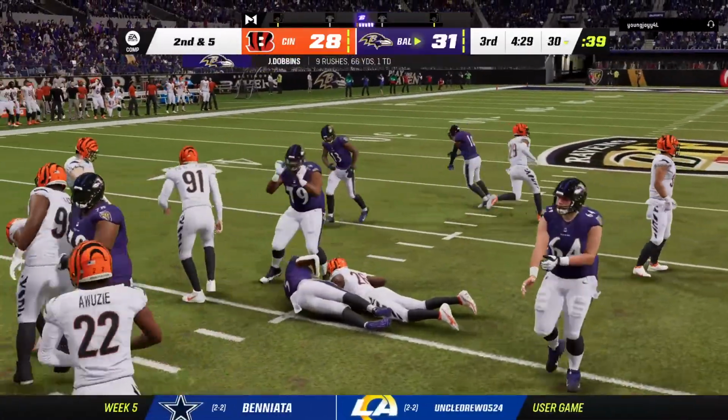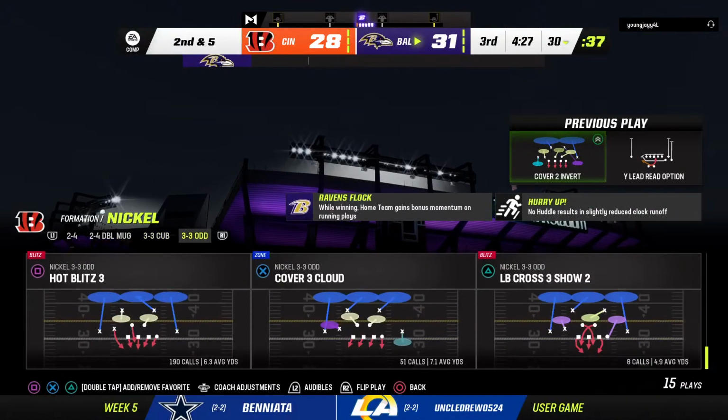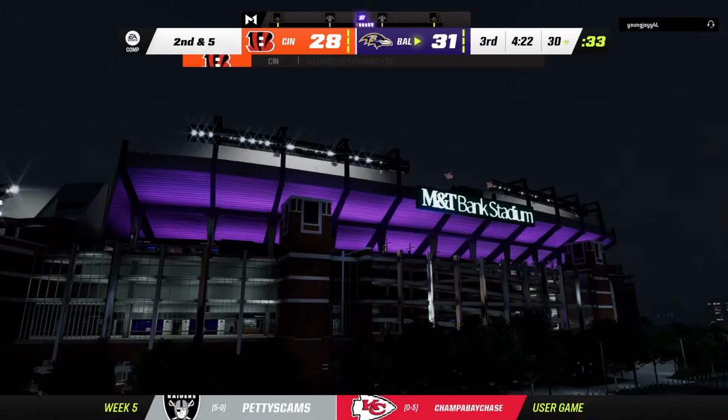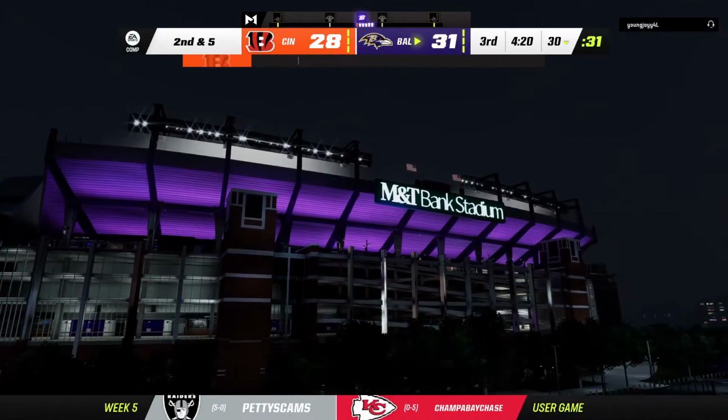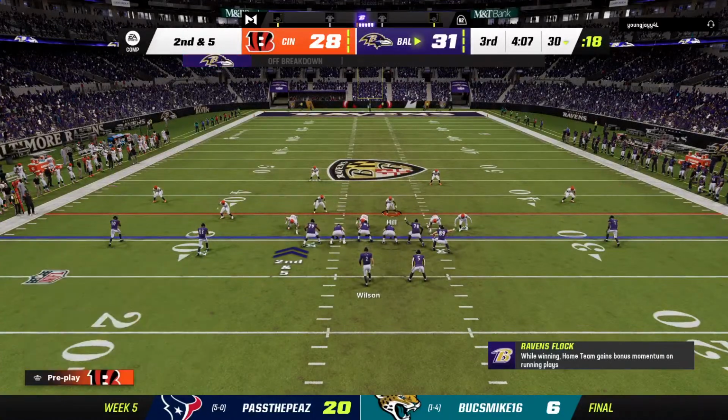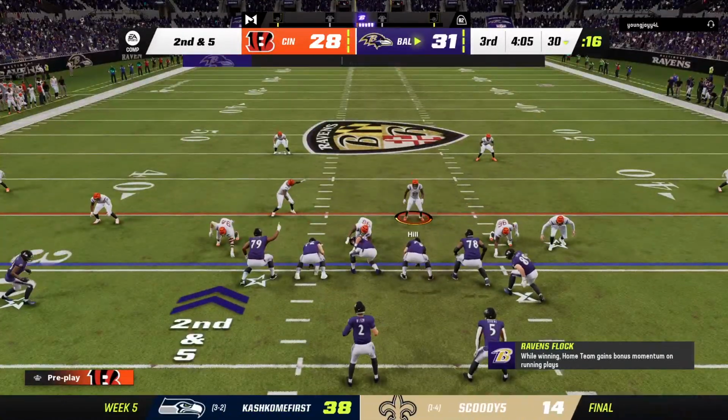And because of that pressure, because it's now a one-score game, they know this is where you need to slow the momentum change, because otherwise that could overrun your team. You've got to be careful right here. Ball on the 30. They'll come up with a 2nd and 5.